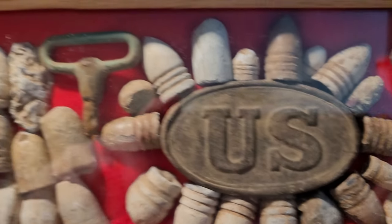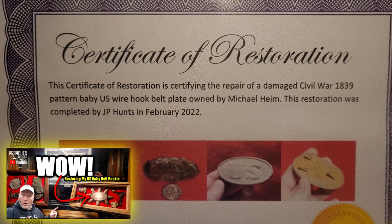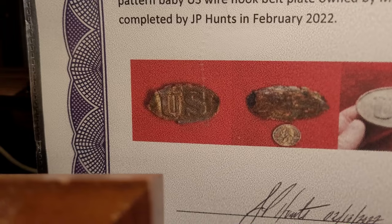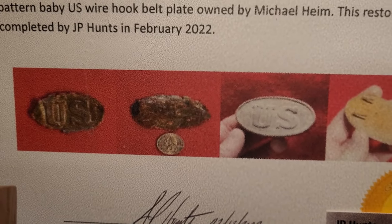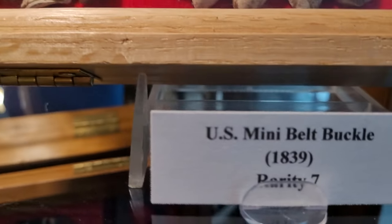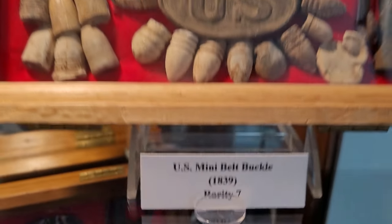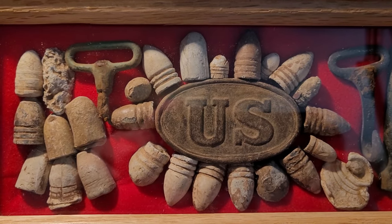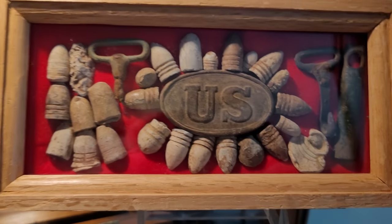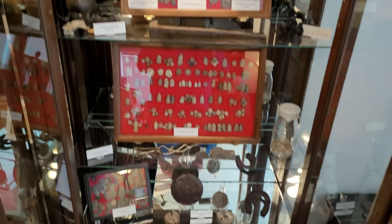Now, this one is restored. It was restored back in February 2022 by J.P. Hunt's. You can see what it originally looked like. There was the back of it and then what he restored it as. Now, this was an 1839 U.S. belt buckle. It's a rarity, a 7 out of 10. So very rare. JP did a great job. I had it restored because it was flaking apart and I was losing it. So I had to make the choice to do that. So there is my display cabinet there.